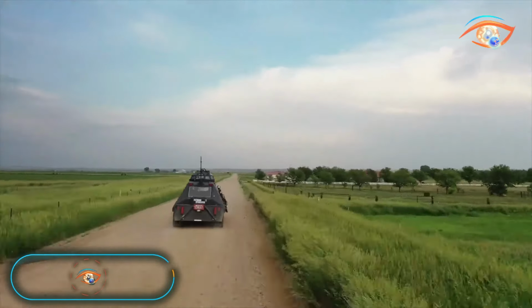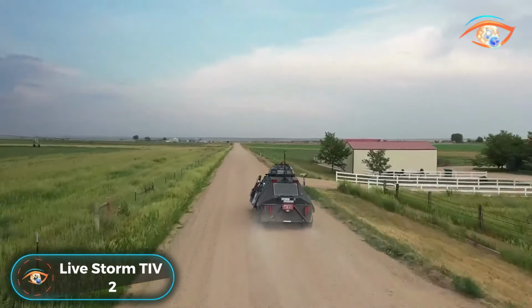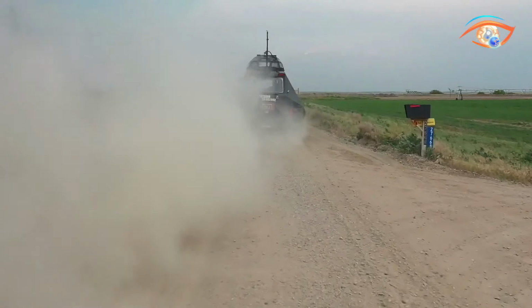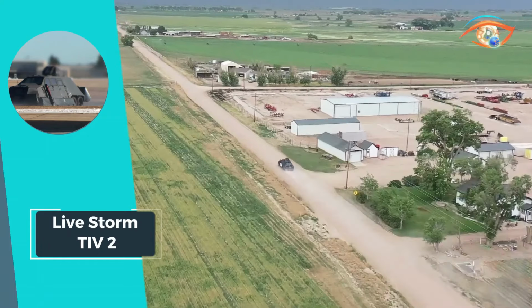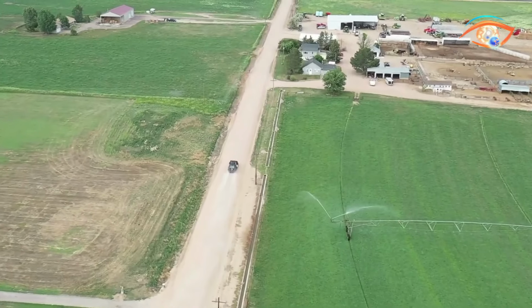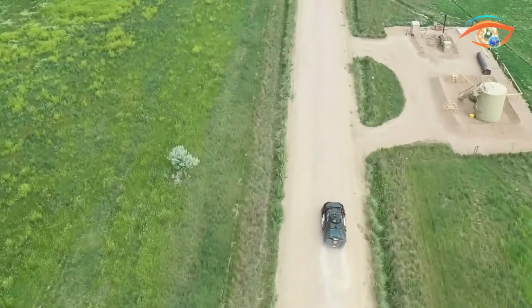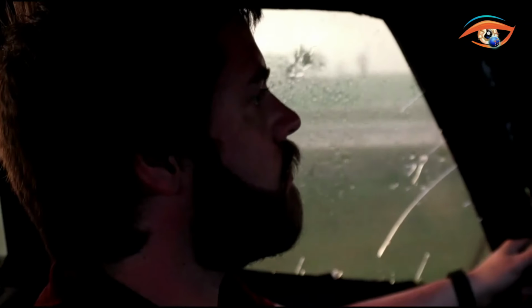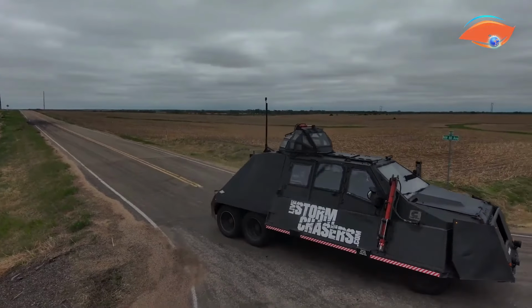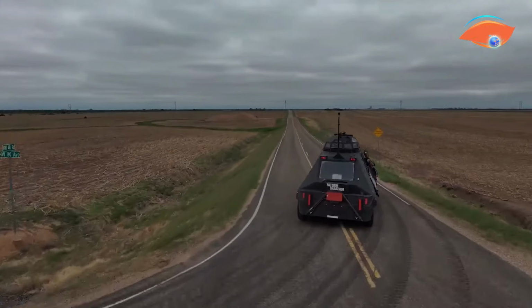Live Storm TIV 2. The Live Storm TIV 2, a marvel in storm-chasing technology, boasts an impressive ability to endure wind speeds of up to 130 miles per hour when not deployed. This cutting-edge vehicle relies on a robust 6.7-liter turbocharged Cummins diesel engine, propelling it forward with an estimated top speed exceeding 160 km per hour.